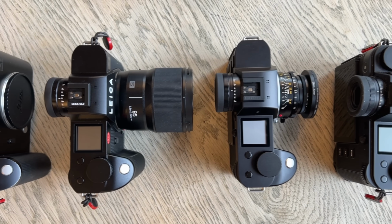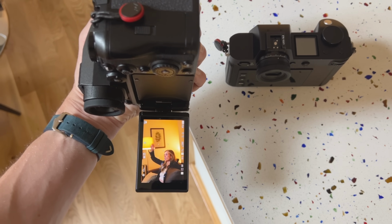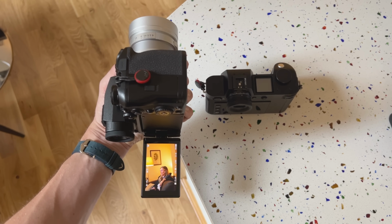With the now lower prices of the older LEICA L-mount cameras, I think now is a great time to compare whether it's better to get an older LEICA camera or a brand new LUMIX camera.